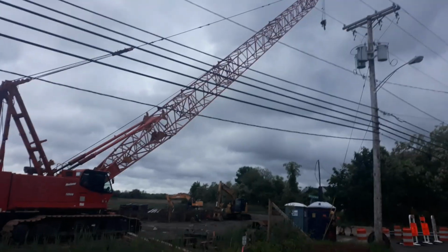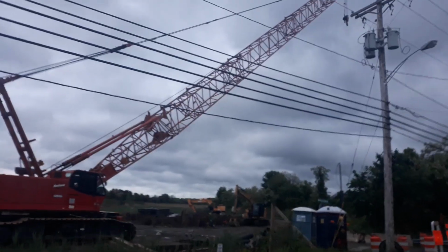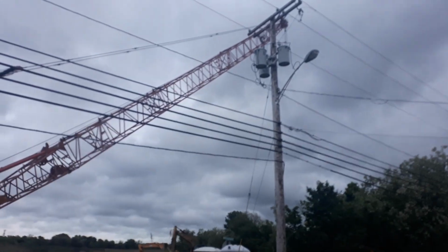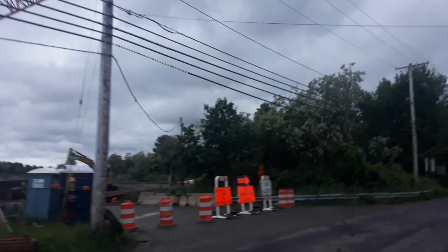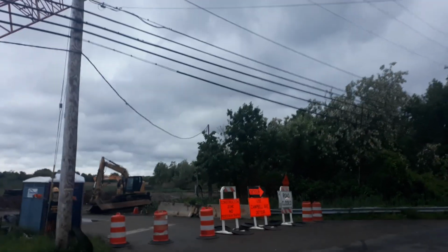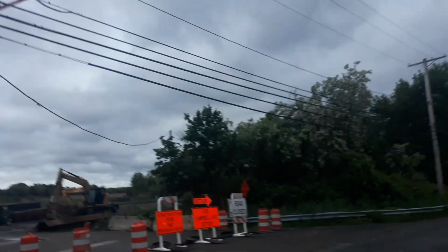Just wanted to do this video real quick to see what they're doing over here. It's a floodgate wall construction project. This is the project they're on right now. They're doing a wall over here now.